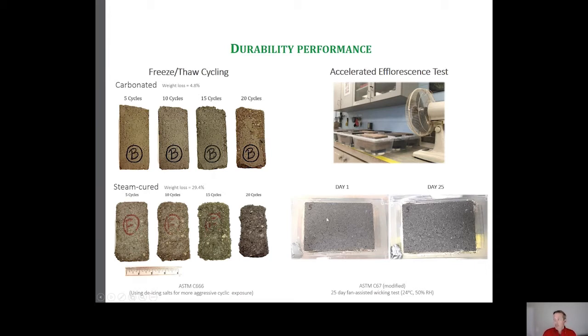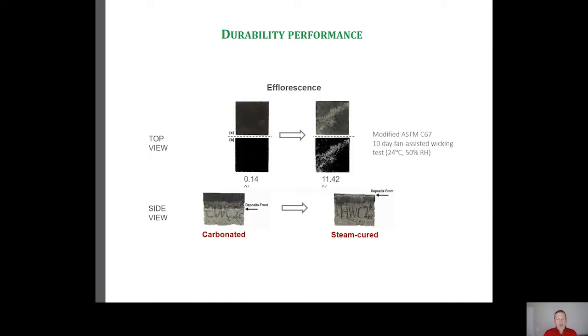There's also day 1 versus day 25 of the C67, the modified one, meaning you don't just leave it in a pan, you leave it with a fan on top, because that is more indicative of real life, where you have the unit in situ and you have wind blowing over the top. So that's going to help draw and pull the moisture out of that and give it a worst case scenario, which is what we want. We want that in the lab scenario, because we know if it passes that, it'll pass the everyday rigmarole.